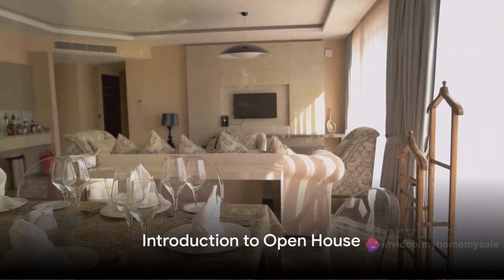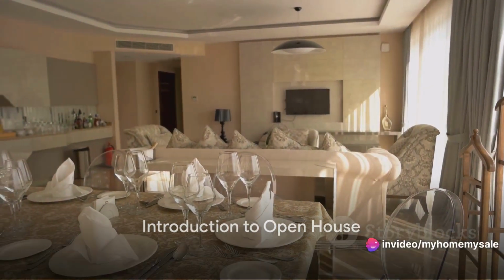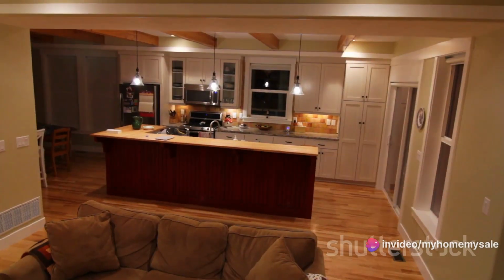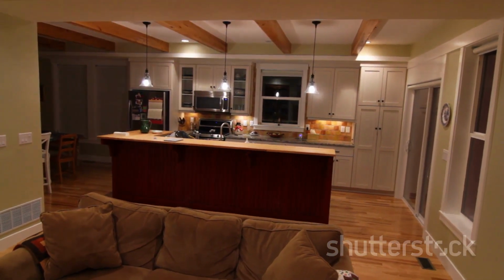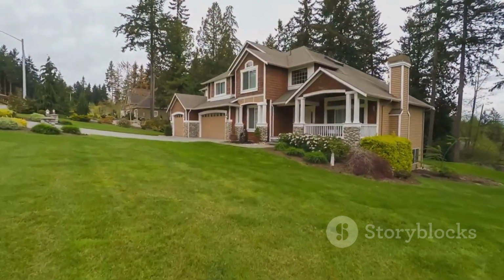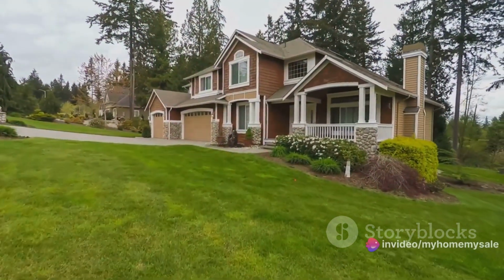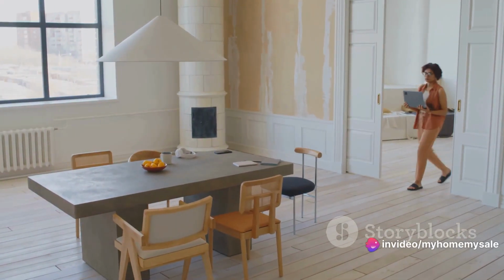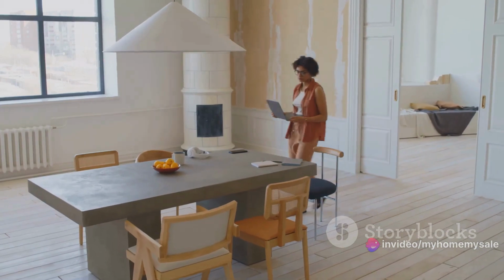Are you planning to sell your home by yourself and want to host an open house like a pro? You've come to the right place. An open house is a fantastic tool in your home selling arsenal. It's a chance to showcase your home, stirring interest among potential buyers and creating a buzz that could lead to a bidding war. It's about more than just opening your doors. It's about strategic presentation and marketing.